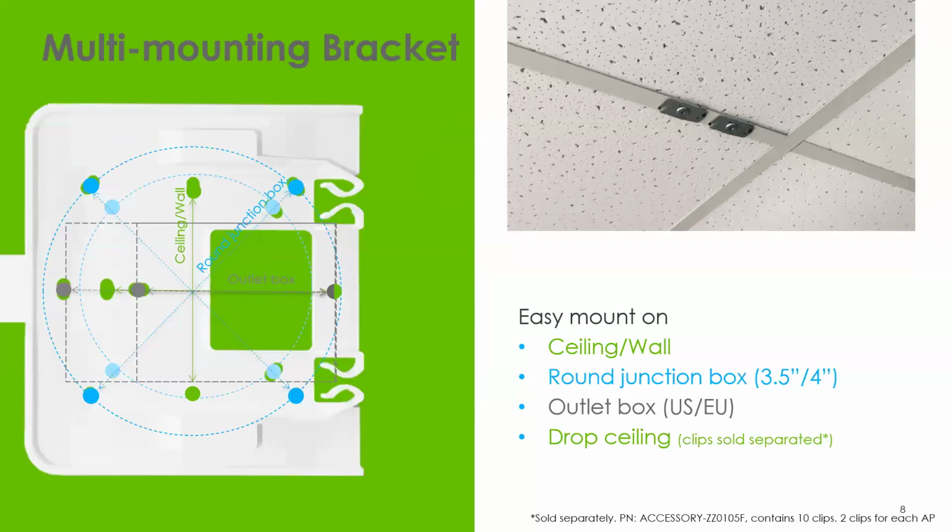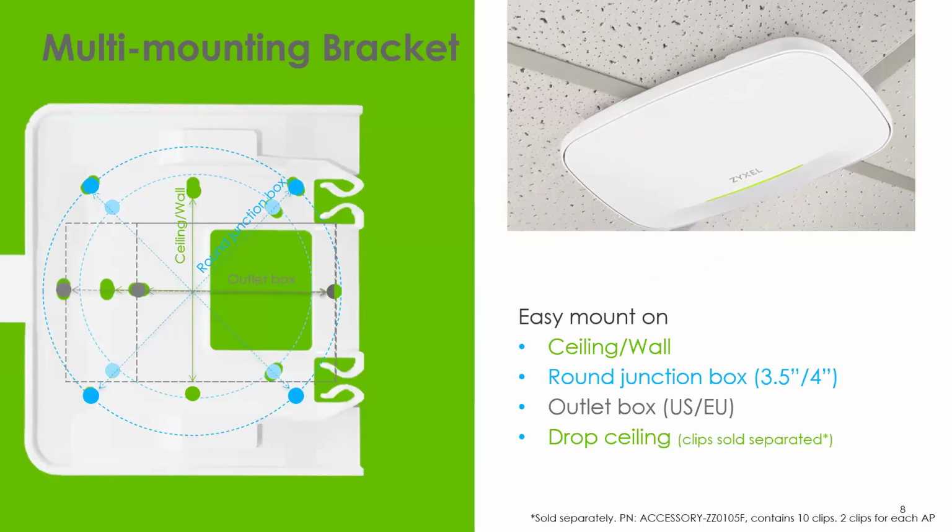All of our Wi-Fi 7 access points use our current generation mounting bracket or some variation of it. This is a mounting bracket that's designed, as you can see here, to be mounted directly to a ceiling, screwed directly into a wall, and has also been designed to reuse the screw holes in an outlet box, in both round and rectangular junction boxes. It can also be paired with our drop ceiling T-bar clips, which you buy and attach to the metal T-bar that holds up your drop ceiling. The mounting bracket itself attaches to those, making it very easy to mount them without needing to drill any screws in your drop ceiling. Then the access point just snaps into place onto the mounting bracket.